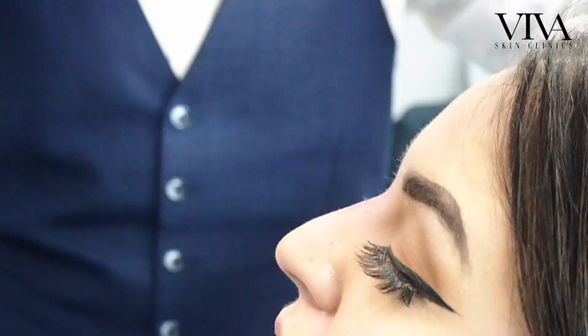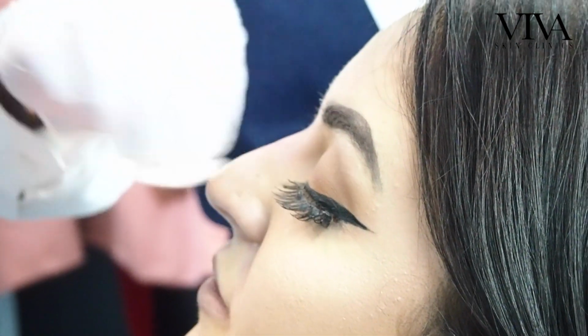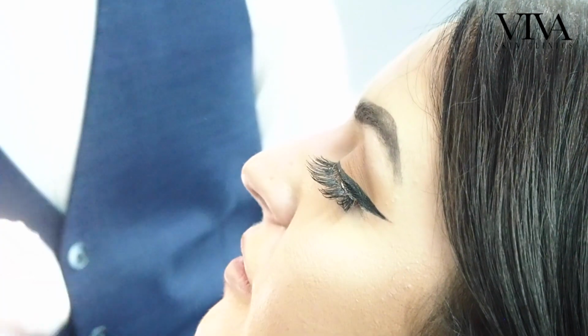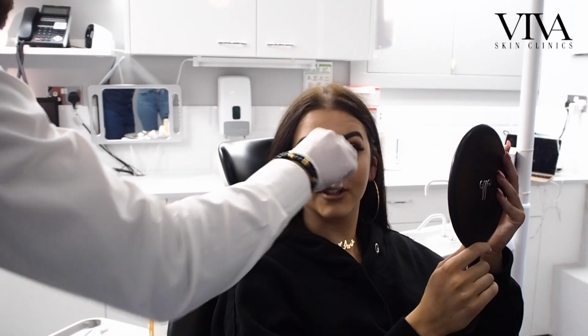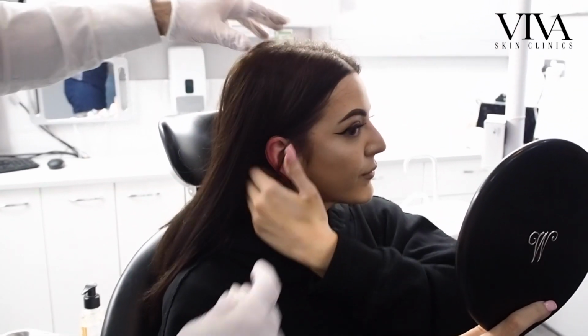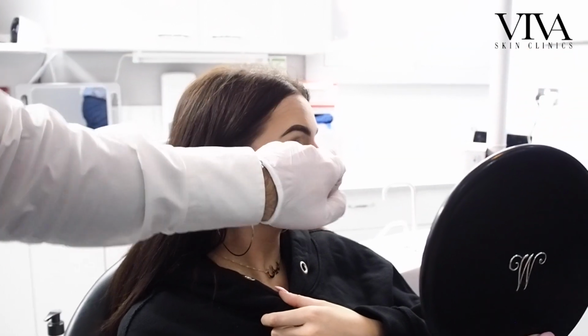Lovely. So we're looking a lot straighter on the profile view there. You guys can see that. Then we'll give Layla the mirror to have a look. No, that looks so much better. So much better. I'm so vain. No, it's definitely better. Following a line down from the nasal bridge, you can see how the nose looks a lot flatter.